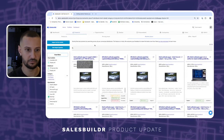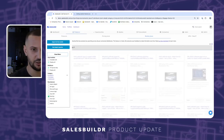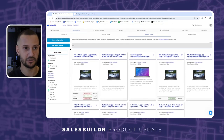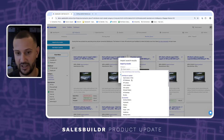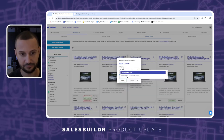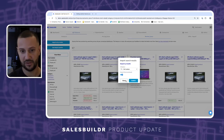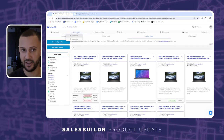What I can do is I can say, okay, I've applied these filters, and maybe I want to define it a little bit more, saying I really only care about the ones with an i7 processor. And I can say import all results, select the category that I want these laptops to go into. Oh, I'm selecting HP. Let me actually select Dell instead. And then check the box, import future products. And now every time that it checks one of these boxes, a new product gets created and put into that category.